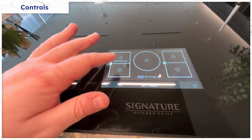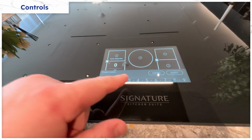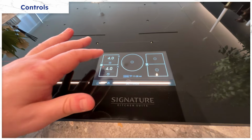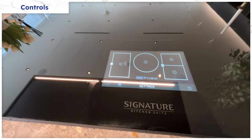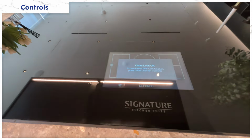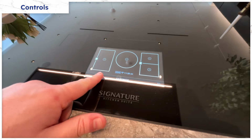The second key feature is the control panel, a 7-inch touchscreen. Maybe you're afraid of an LCD touch, but don't be, because this unit makes control simple. From bridging the 2 burners to setting the power levels and controls, the screen is responsive and easy to use. You even have a pause button should you have to answer the door or get away from the cooktop. Hit pause and then resume to automatically return to the same settings.